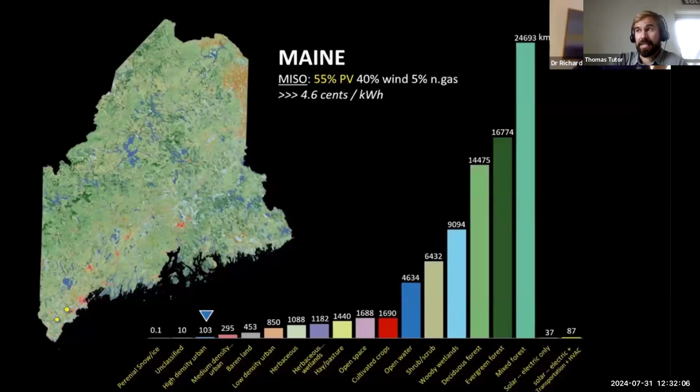I should mention that is if we don't put any more solar on rooftops and parking lots and parking garages and all the other projects that we're working on. Whenever we're putting things on already developed land, that's a nice co-use of this already urban environment. But I think the takeaway here is, we are not talking about cutting down the forests of Maine to get to the clean energy future that we need.